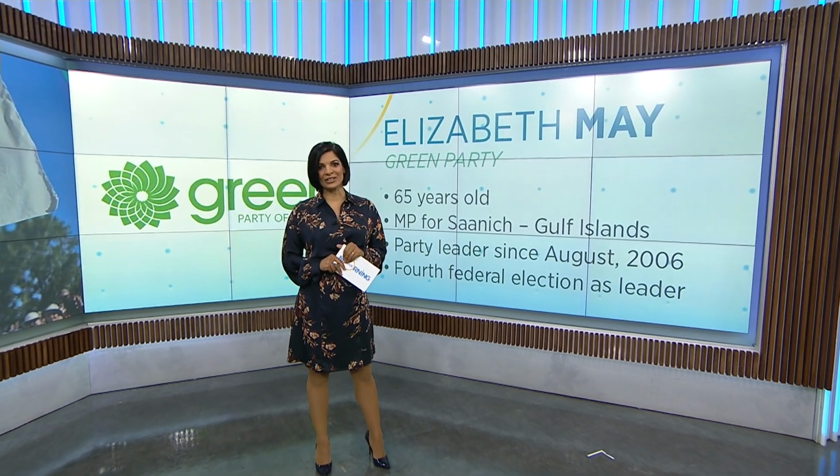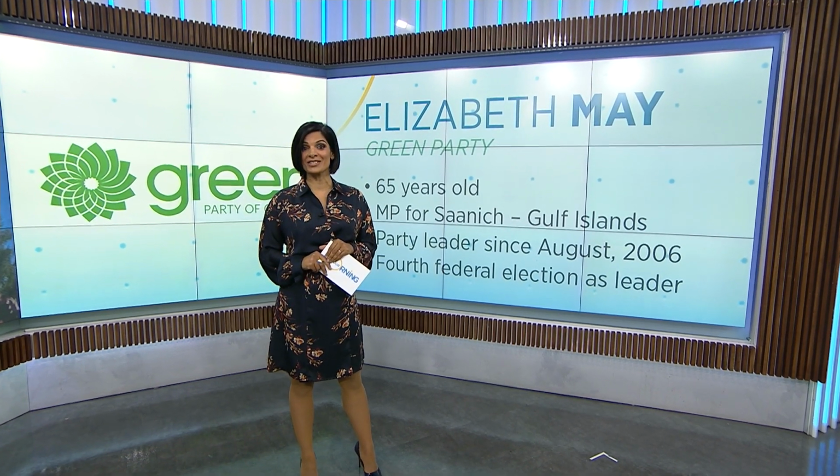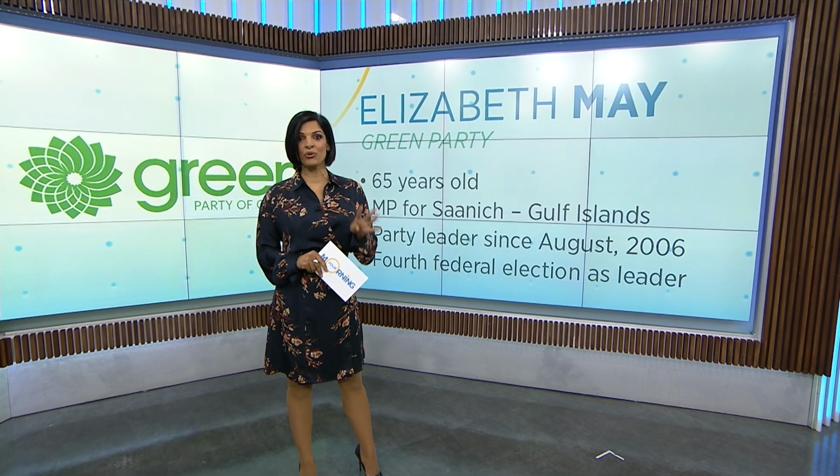He has led the NDP now for nearly 2 years, and this is also his first federal election as a party leader. Elizabeth May, 65 years old. She has been both the MP for the BC riding of Saanich-Gulf Islands and the leader of the Green Party for 13 years. This is going to be her 4th federal election leading the party.